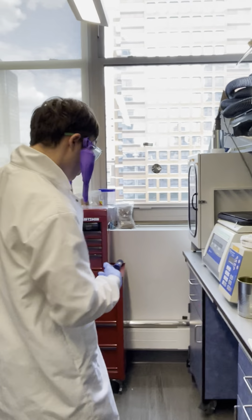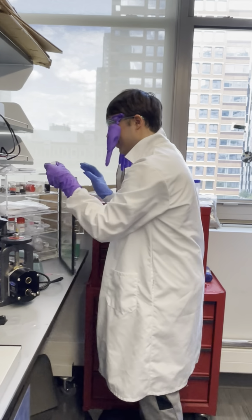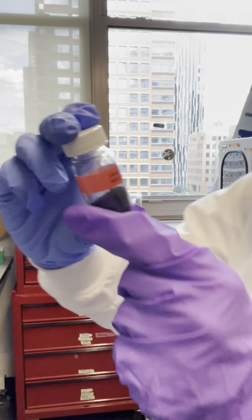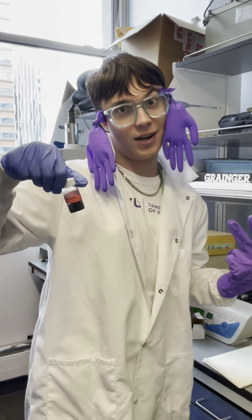So this is the actual, let's open this up. This is actual LMO powder imported commercially, you know, has this amazing structure. And what allows LMO batteries to have this fast charging capability is the spinel structure of LMO. It's amazing. It's great if you ask me.